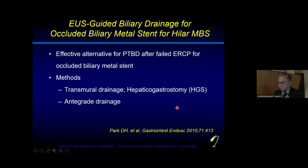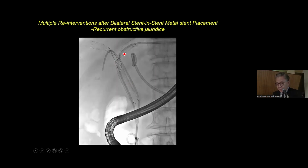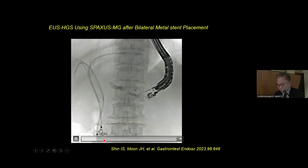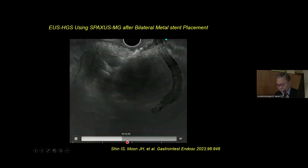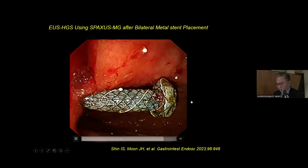And now we can use US-guided biliary drainage for stent revision, with HGS and integrated drainage. We developed the Spaxus MG for US-HGS, having a 20 millimeter proximal flange to make a complete folding back to prevent migration and as an access route for the bile duct. Let me show one case. In this case, the stent was deployed, but the patient had multiple re-interventions after stent placement, and again recurrent obstructive jaundice occurred. So now we did the US-guided HGS using Spaxus MG after puncturing B3 and guide wire insertion. And then the distal flange is deployed. Finally, the proximal flange is deployed inside the stomach.